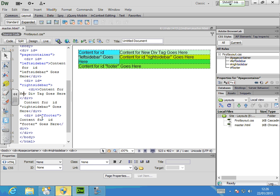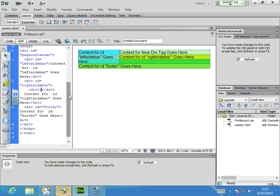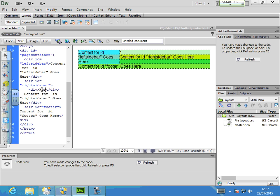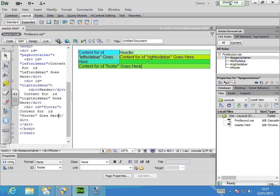There should be an empty div tag here. That's where it is on my page, isn't it? So I'm going to call that one. Or do you want me to call it header? I can put the text in, called header. Now, the only problem is that if my cursor is clicking after this div, on my code window, that's where I am right now, then you can just say insert div tag, will be fine.